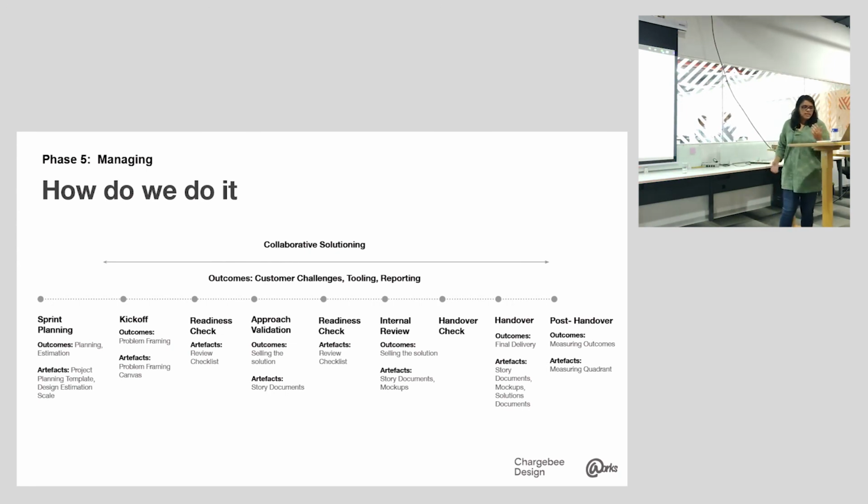And then we work on the comments, and before we actually hand over, we do an internal check within our team to see if the UI is compliant with our design system standards. And when we hand over, we give the story documents and the mockups together. And finally, after the handover, and once the solution is in the hands of the customer, we start measuring success. Now, throughout this whole process, we're constantly collaborating and managing our projects. We have active work sessions, we write documents, we report on our progress, and we're also identifying new tools. We have people who identify new tools that can help us work better.